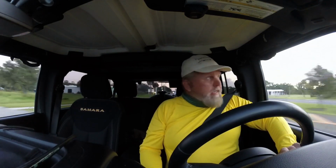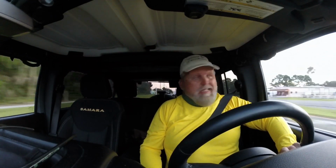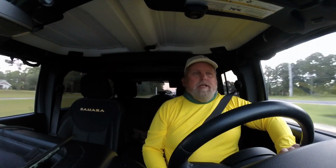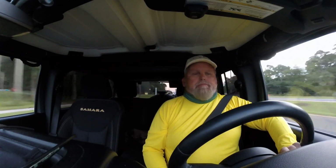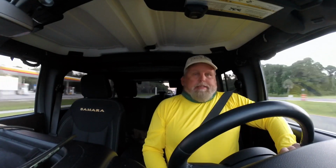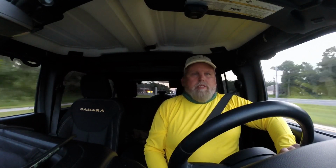So I do see a little more cloud cover than I was expecting. It's not cloudy, but there's definitely some lines of clouds right there, so that could interfere. We'll just see how it works out, but that's what I'm planning. So I'll give you an update after I get out there and get something done.